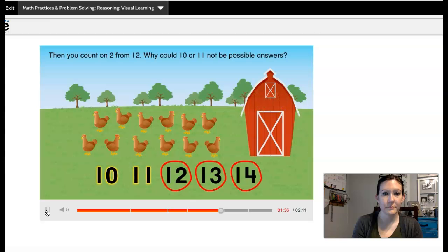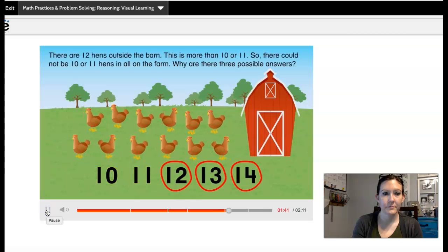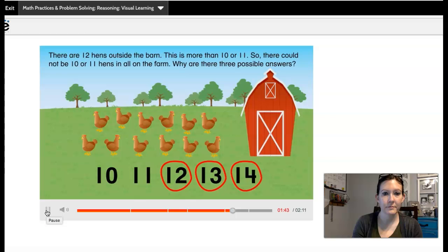Why could 10 or 11 not be possible answers? There are 12 hens outside the barn. This is more than 10 or 11. So there could not be 10 or 11 hens in all on the farm. Why are there 3 possible answers?